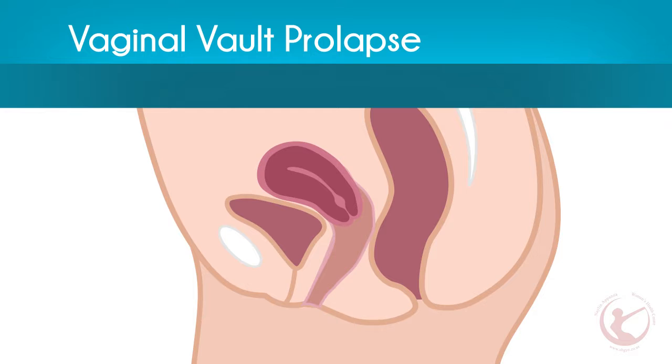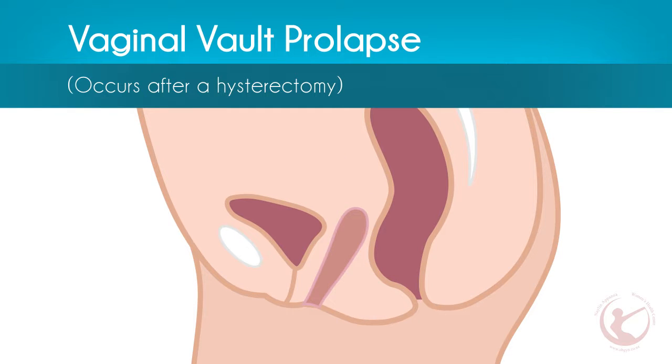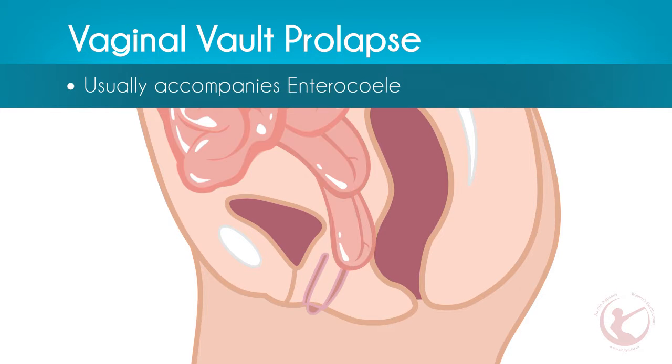Vaginal vault prolapse. This type of prolapse usually occurs after a hysterectomy, which involves surgical removal of the uterus. As the ligaments around the uterus act as a support for the outlet of the vagina, this condition occurs after hysterectomy. In this condition, the top of the vagina gradually falls toward the vaginal opening, which causes the walls of the vagina to weaken, and eventually the top of the vagina may protrude outside the body through the vaginal opening. An enterocele is often accompanied with vaginal vault prolapse.